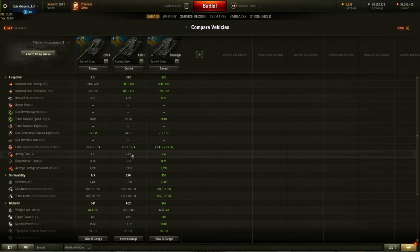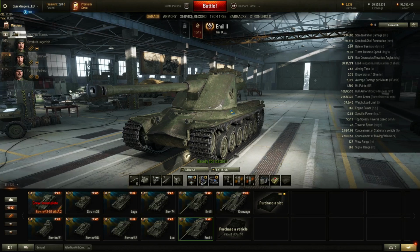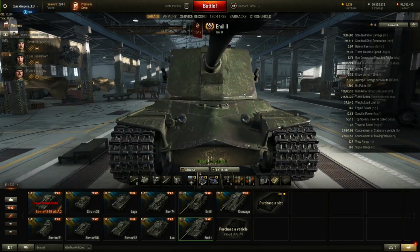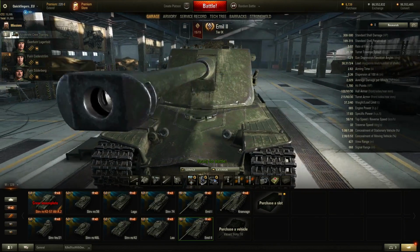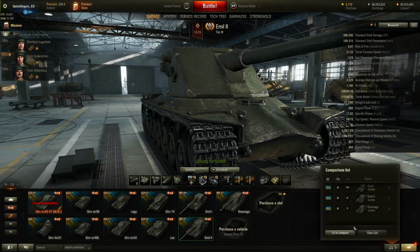The aim time has also gone down from 2.68 down to 2.4 seconds. The hit points of the tank have also increased from 1,700 to 2,000, although that's not that much for a tier 10 heavy. But all round the armor of the tank has got 10mm thicker, making this one of the best turrets in the game, no doubt, if you are using your gun depression. 215mm of frontal turret armor makes this thing an absolute beast.